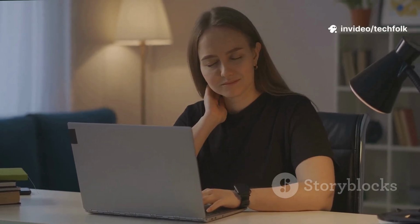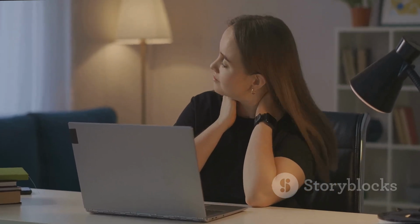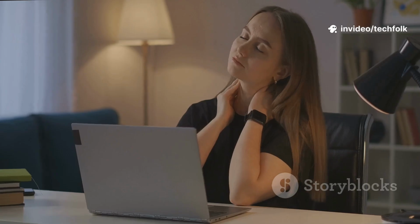Security is a major concern for everyone online. In today's digital world, we rely on the internet for everything from shopping and banking to connecting with friends and family. With so much of our lives happening online, keeping our information safe has never been more important.